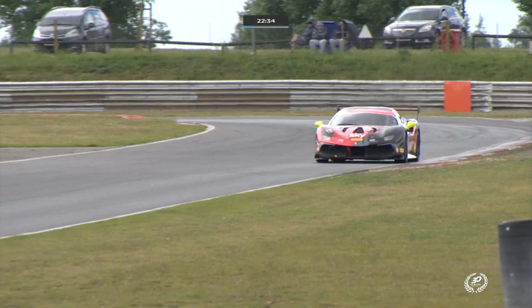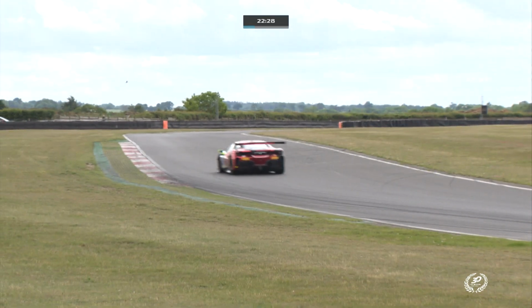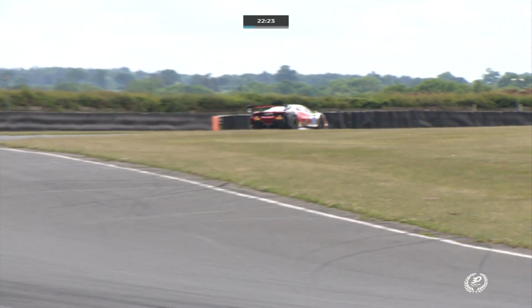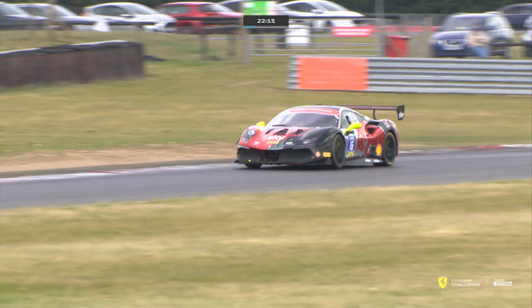Absolutely. Paul Hogarth still in the pits, so 22 minutes to go, and doesn't seem like he's in too much of a rush at the moment, unless they were just about to get him ready. Just have a little glance down the pit lane. Can't see too much action at the moment, so potentially maybe something is delaying Hogarth, but we'll keep you abreast of that as and when we know it. At the moment, it is still Al-Faisal with the fastest lap time.